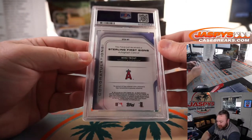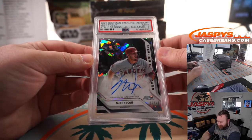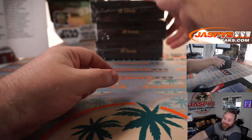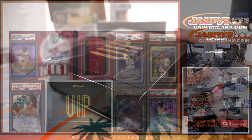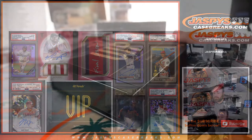On card auto. That's part of the sales sheet. For my Angels going to PJ. Congrats, PJ. 6 out of 10 on card auto PSA 9. Straight from the sales sheet. You can see right there, right in the bottom left corner. Pretty cool.